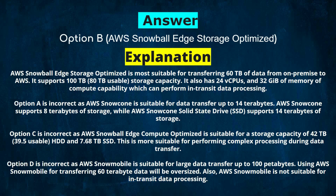Option C is incorrect, as AWS Snowball Edge Compute Optimized is suitable for a storage capacity of 42 TB, 39.5 usable SSD, and 7.68 TB SSD. This is more suitable for performing complex processing during data transfer. Option D is incorrect, as AWS Snow Mobile is suitable for large data transfer up to 100 petabytes. Using AWS Snow Mobile for transferring 60 terabyte data will be oversized. Also, AWS Snow Mobile is not suitable for in-transit data processing.